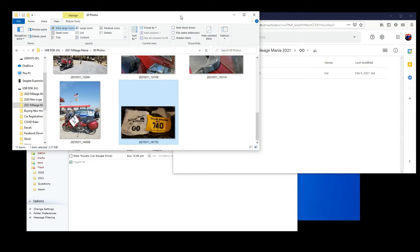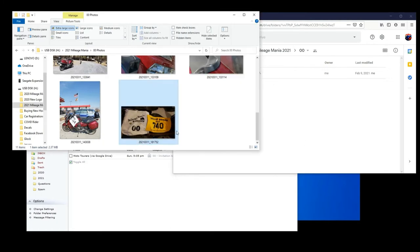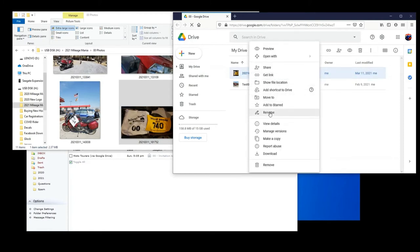And it's this easy. You have this window here. You have your drive opened up here. And you just click and drag it. Boom. It's going to upload it. It'll say upload complete. You can go over here. You can close that. And then just like your regular drive, you can right click on there and rename it.